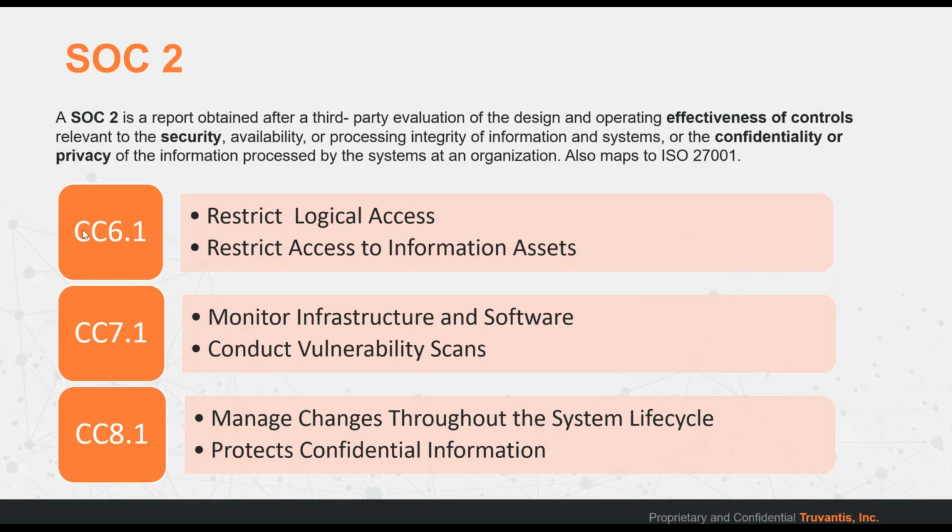And if you look at the requirements, again, you're not going to see it say, hey, do API security testing. That's not there, but it also doesn't necessarily talk about specific network controls. It doesn't say you have to have a Palo Alto firewall, or you have to do any particular thing with a particular type of application that you might have developed. But what it says is you have to restrict logical access. You have to restrict access to information assets. You have to conduct vulnerability scans that are at least capable of discovering the vulnerabilities that exist. You have to protect confidential information.